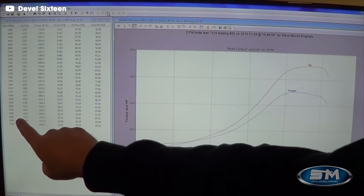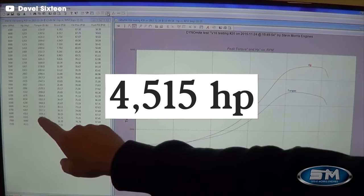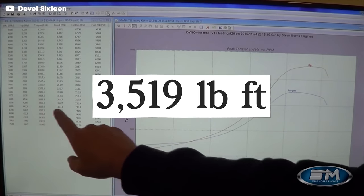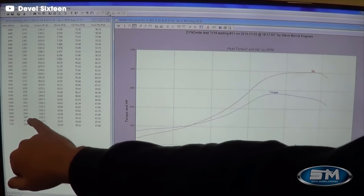And the proof can be seen in the video as the V16 spools up and hits an amazing 4,515 horsepower and 3,519 foot-pounds of torque at 36 pounds of boost. Good gracious. It actually made more power, but the dyno could only measure up to 4,500 horsepower.